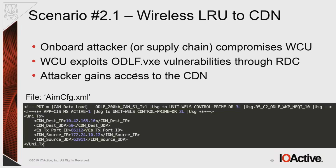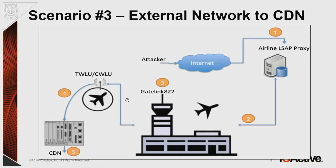In this case, the onboard attacker that is able to compromise the wireless controller unit of that specific product can wait until, again, the ODLF functionality pushes a firmware update to that LRU, and then again trigger the exploit against the ODLF. You can see again the rule that is allowing this kind of connection, which is important to mention because of the claims I've been reading in the press lately.